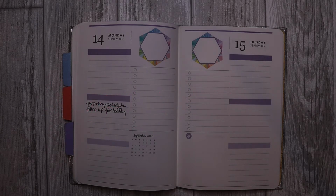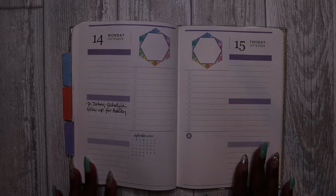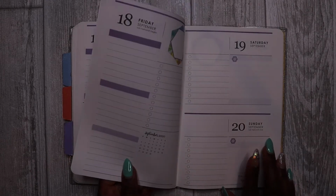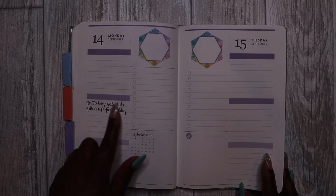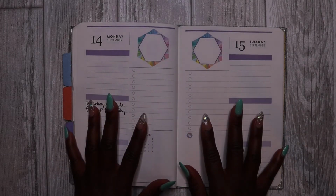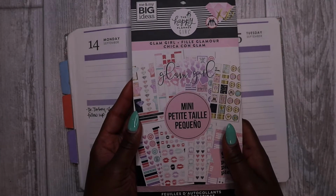Today we're doing a plan with me in my Erin Condren Daily Petite Planner. I'm going to be planning for the week of Monday, September the 14th through Sunday, September the 20th. I have quite a few things to make sure I get done this week. I've already written in one thing so I don't forget. And I'm just going to do a nice layout using the Happy Planner Glam Girl collection.